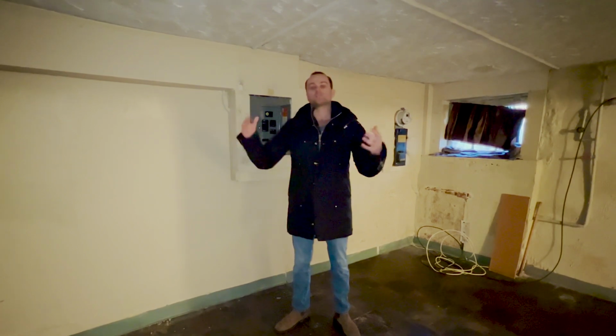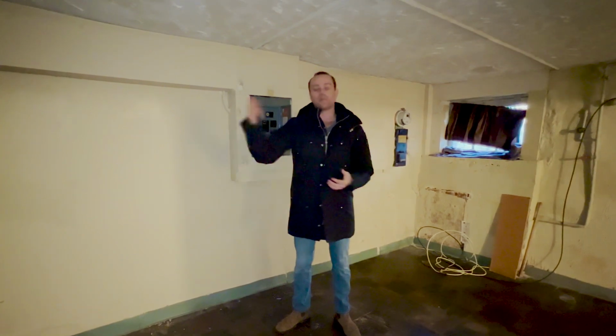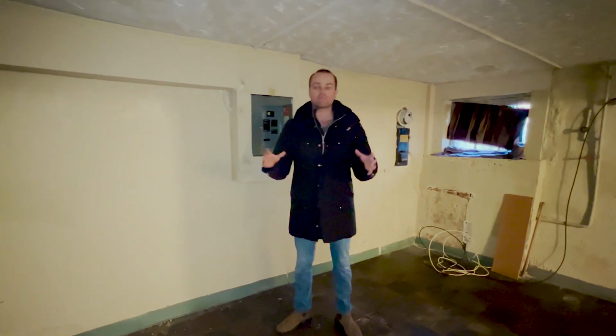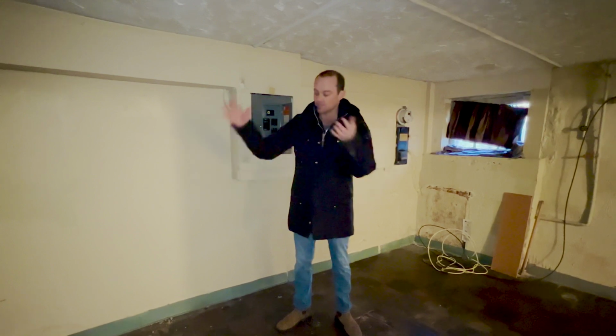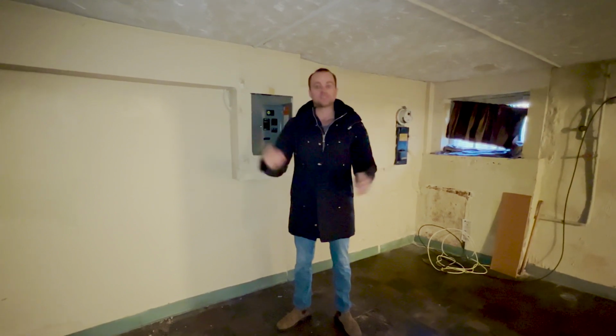So there's a little bit about what these houses look like, what they become, and how we get there. So this is the very early step. Architect is drawing the plans up, we're doing soil samples, and next step will be getting the permits in, and then obviously doing a little demolition.